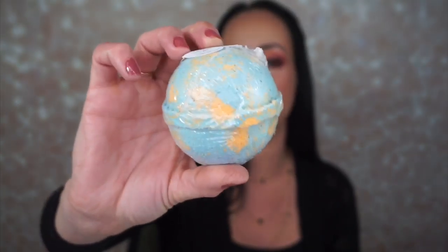This one smells really herbal. I can't pinpoint the smell of these two, but this one smells different. This one's an herbal scent. And this one is an aphrodisiac, and you can hear the ring in it, and it's a light blue and a peach. I love the sizes of these. I love when you don't have to put more than one bath bomb in your bath.